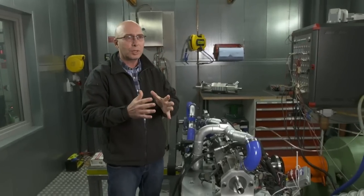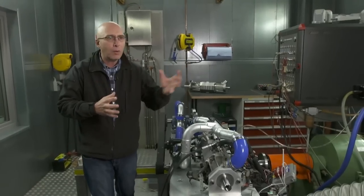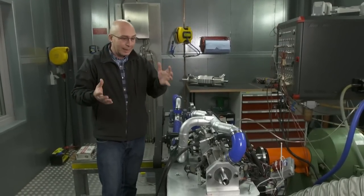As a driver, you don't care about what actually drives the car. You just want it to function properly. So the question was, why do we need this rotating machine? Is it the only way to achieve the energy? And the answer is no.